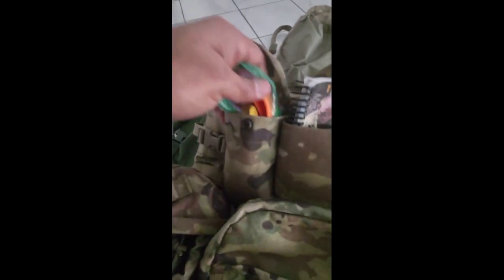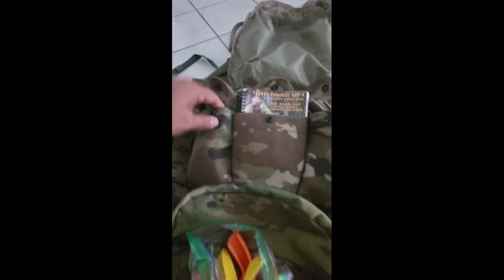They'll issue you mouthpieces. Mouthpieces are kind of convenient, especially when you're going to do the pugil sticks. That's the only time I really needed it, except when we did our obstacles, such as the confidence course.